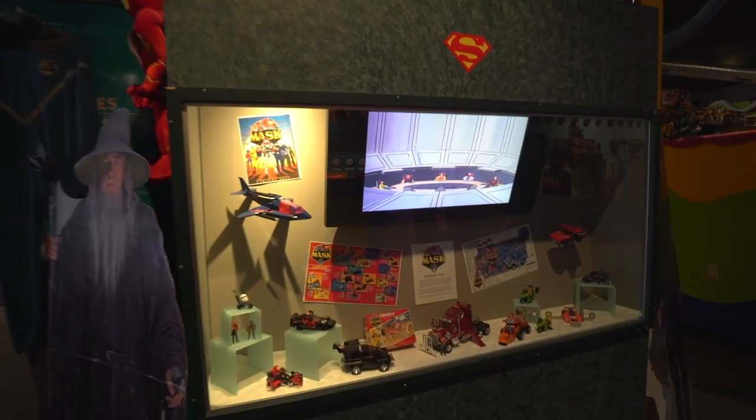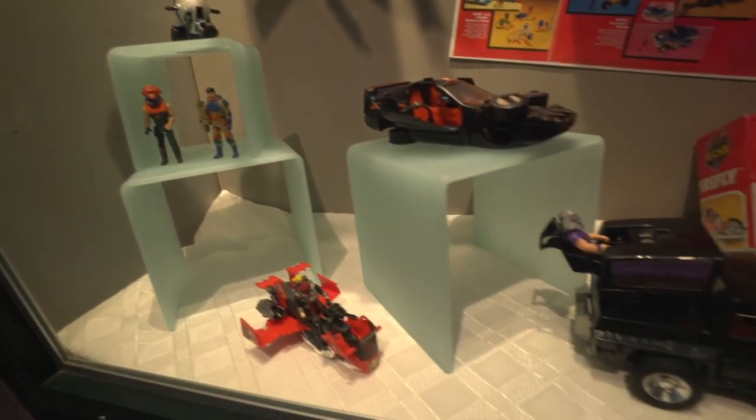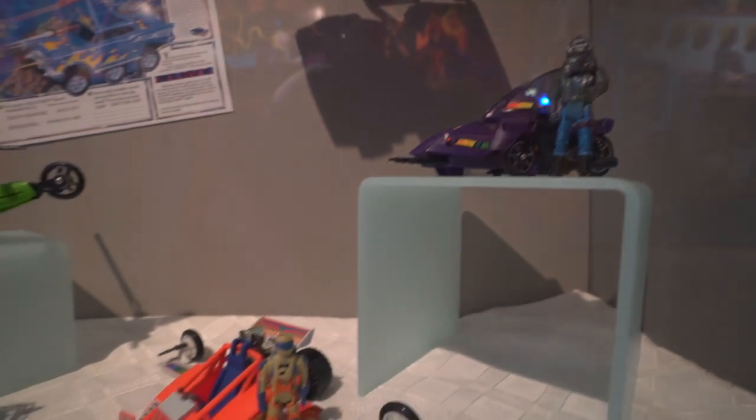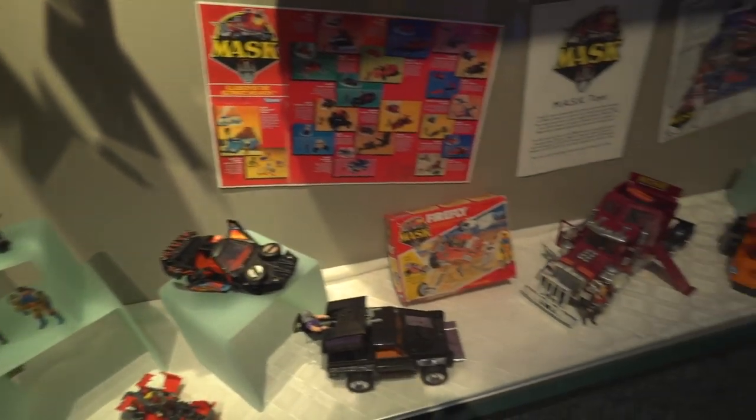Whoa, check this out, 80s toy fans. Look at this, it's Mask action figures. Nobody ever talks about Mask for some reason, but these toys were everywhere. And the cool thing was, they were so small. They were super easy to take with you to Grandma's house. I only ever had a few Mask figures. I never really knew much about the show or the storyline. But these were a heck of a lot of fun.